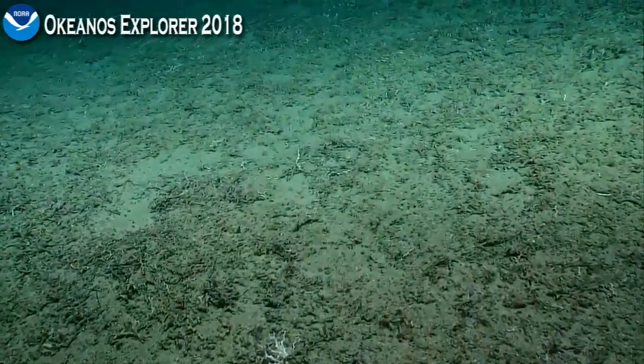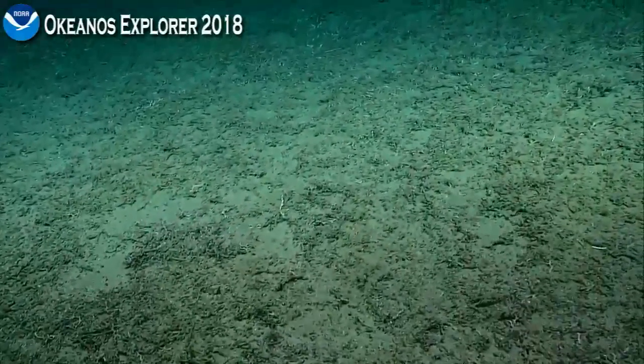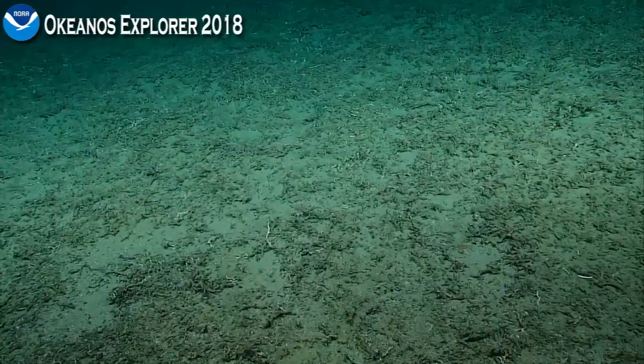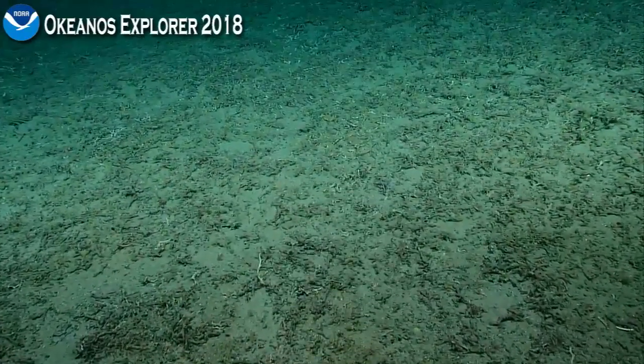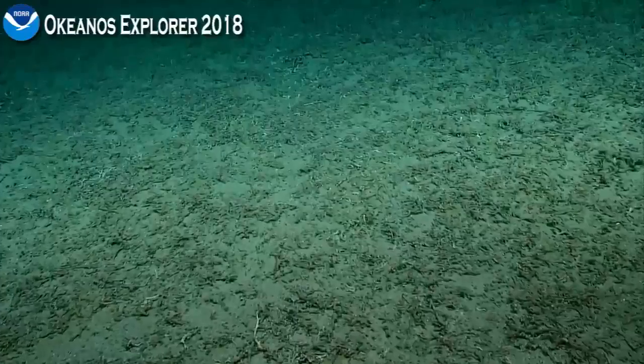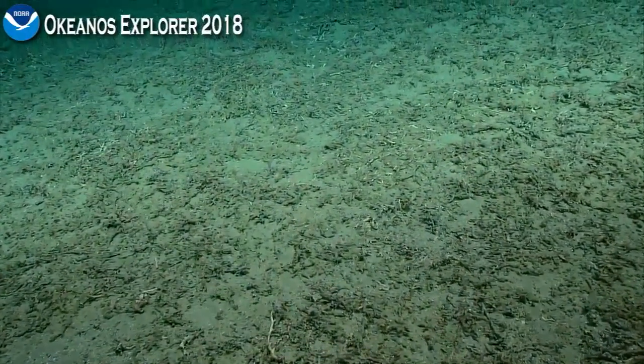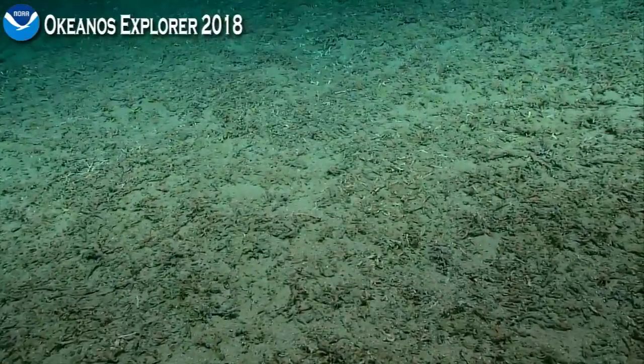And what kinds of growth rates do they have in terms of how long does a single polyp live, and how long would it take for the colony to grow to that size, perhaps? I don't know if we know exactly how long a polyp lives.